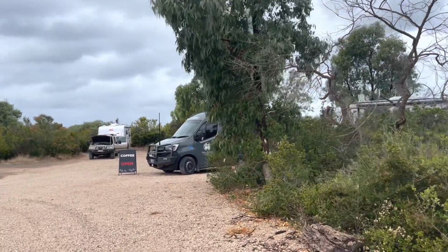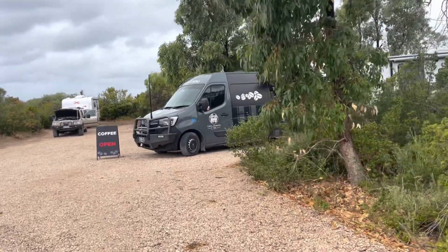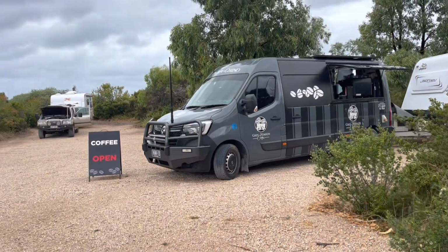So before heading out for our day today, we actually managed to buy a nice cup of coffee from Ron, the guy next door who had his puppuccino van operating.